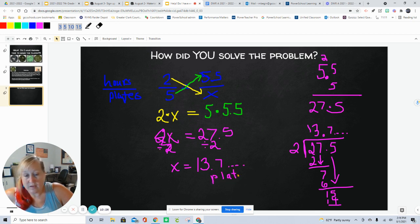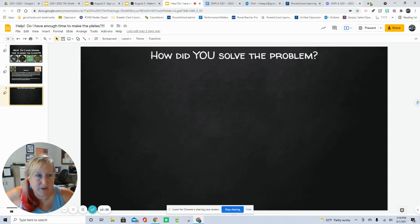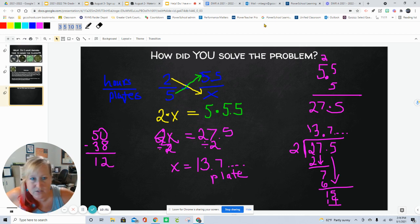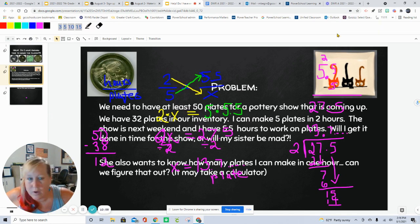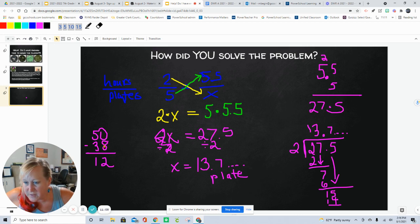So in terms of solving this problem, let's go back. It wants to know, can I make the needed plates? Well, that's 50 minus 12, or 50. Shoot. My sister wants 50 plates. We only have 38. So we need 12. Did I do them? Hold on. Oh, 32. Miss Begum was wrong. What else is new? So this should have been 50 minus 32. 50 plates. We have 32 in inventory, so we are short 18 plates, okay?